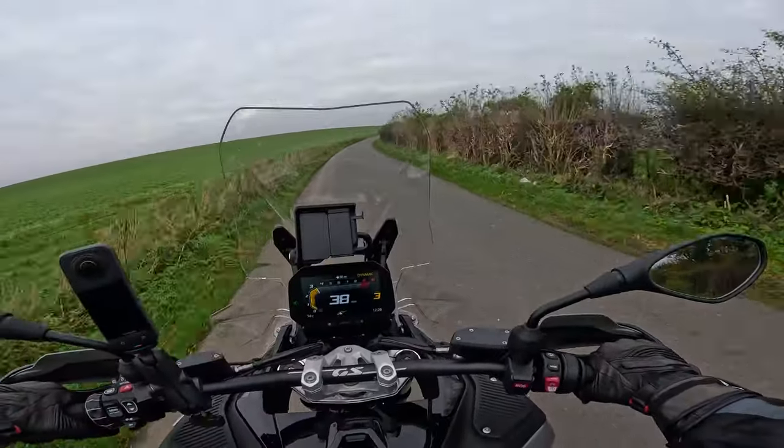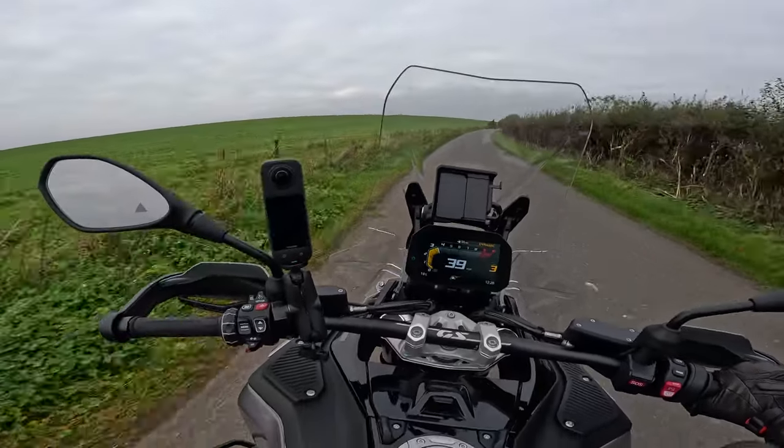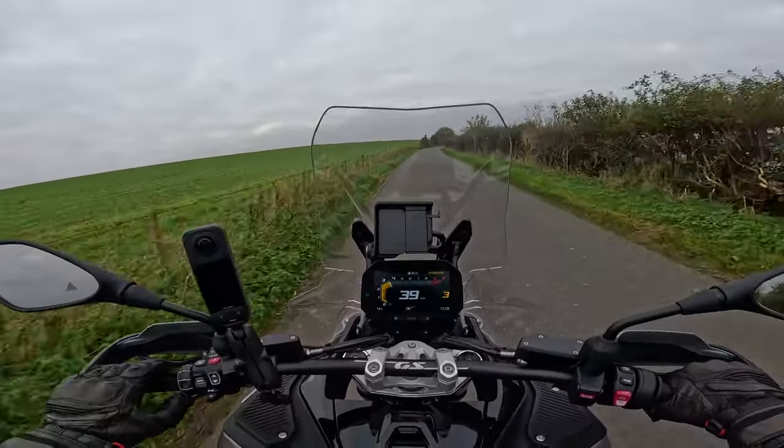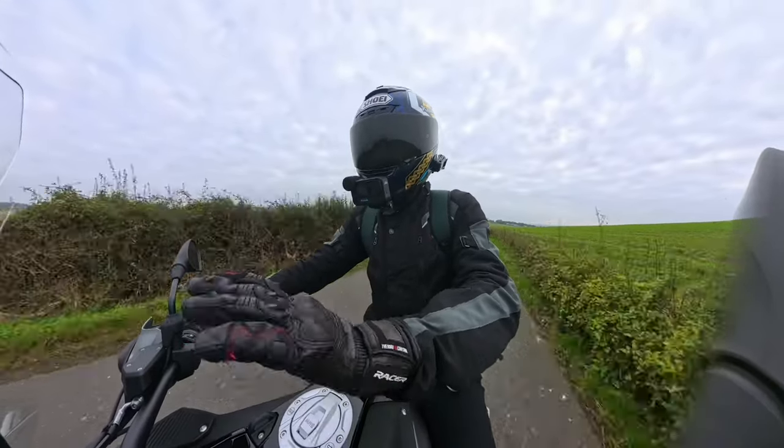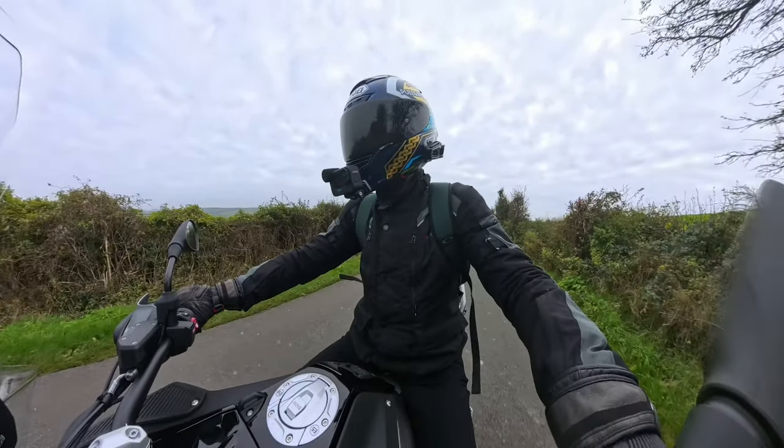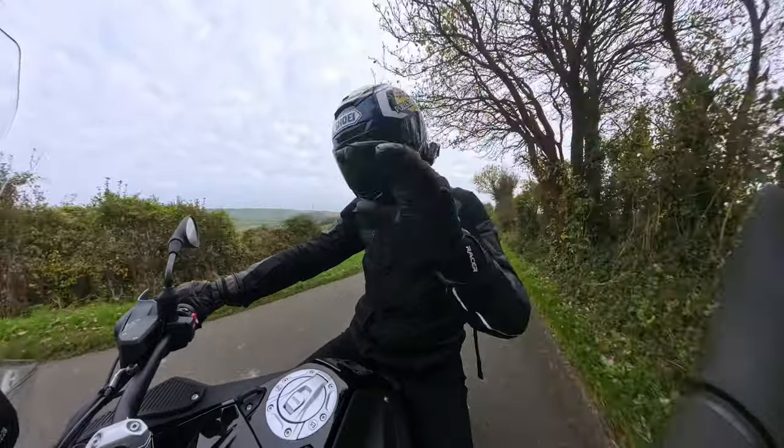I would 100% have the Adventure. I think it's the ultimate in versatility. I like the fact that it rides a bit higher. I prefer the view from the cockpit, and I prefer the looks overall, actually. But I wouldn't have the triple black.